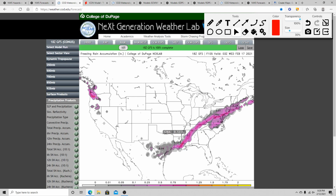Pretty good swath of half an inch to an inch of ice in some spots, which is going to be overdone. It's pretty typical of these models, but a quarter of an inch to a half an inch of ice seems like a possibility with this here. And again, eastern Kentucky and even into western West Virginia got hit pretty decently good by the ice storm yesterday. So that's going to be a big concern for those guys, and that's going to be pretty unfortunate too for some of those guys in those regions there as well.